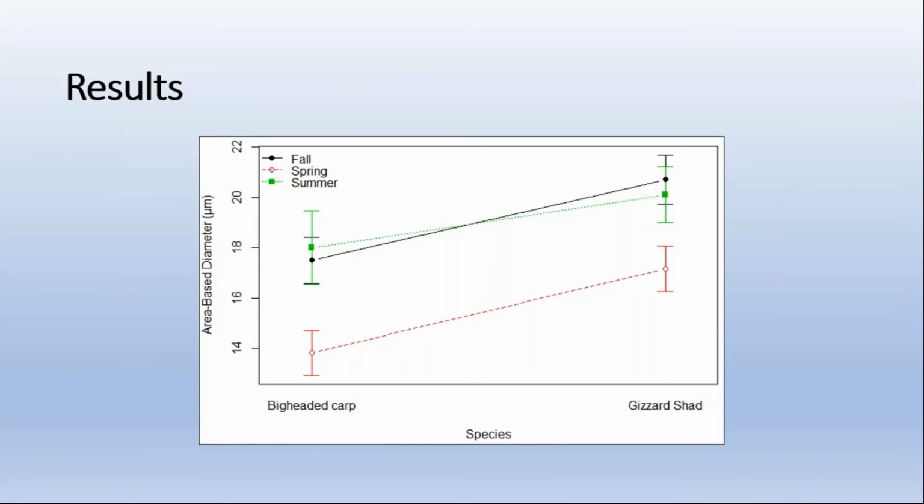This is the big graph. What you have here is a graph of area-based diameter, so that's kind of the roundness of the particle, for big-headed carp versus gizzard shad. And what you see here is a difference. This is a classic ANCOVA, where we see different uptake of particles by season. Next.